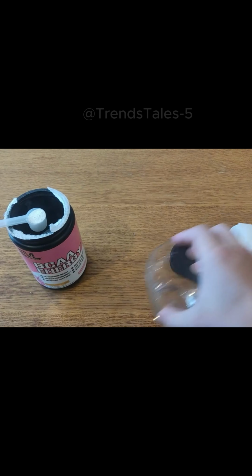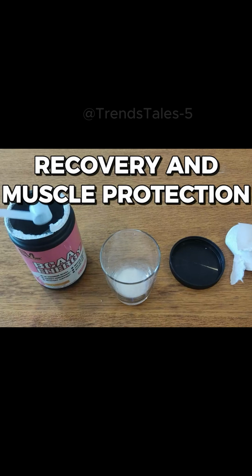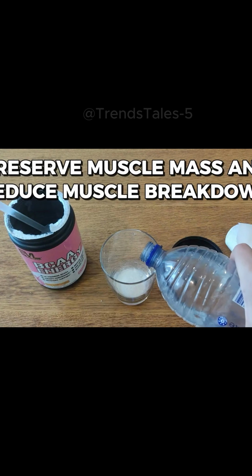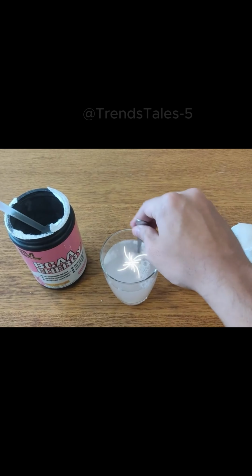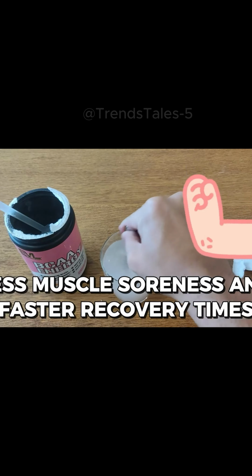Additionally, BCAA Energy has been a game changer in terms of recovery and muscle protection. It's been shown that BCAAs can help preserve muscle mass and reduce muscle breakdown caused by intense exercise and dieting. Since incorporating this supplement into my routine, I've noticed less muscle soreness and faster recovery times.